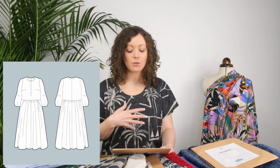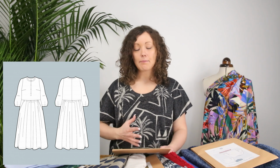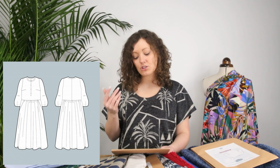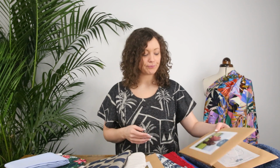If you make it in something more structured, like say a cotton or a needle cord, it's going to have more fullness. If you chose something like a viscose challis, it's going to hang and drape and swish more. So you're going to get different looks depending on the fabric that you choose.